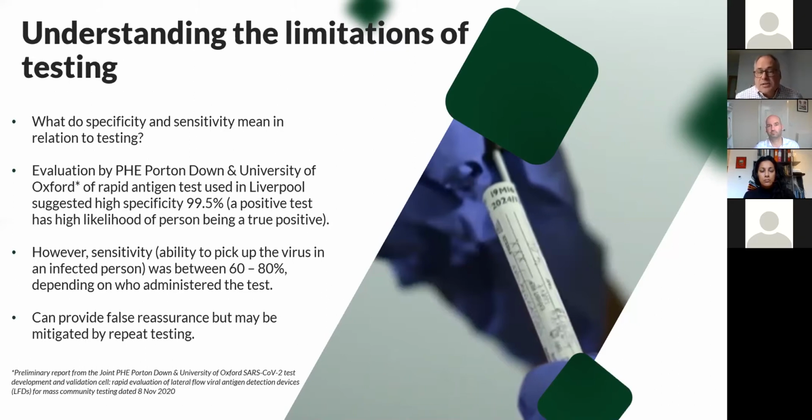As that slide indicates, the lateral flow device, I'll explain a little bit more about that in a second, its sensitivity is open very much to question and debate. That was what came out in the news today about a local authority up in the north of England advising healthcare providers not to use the lateral flow device for this test because of concerns about the sensitivity.